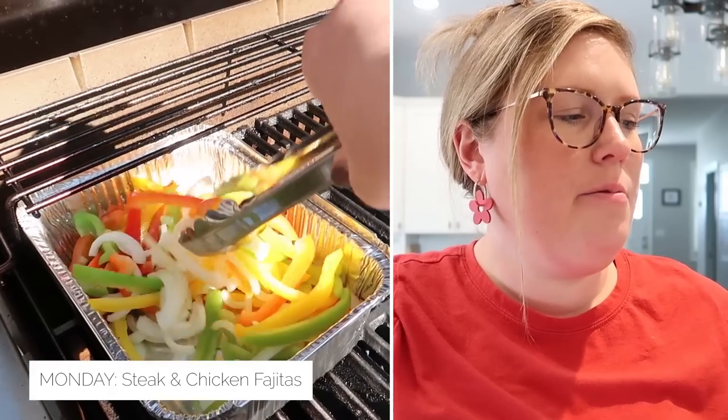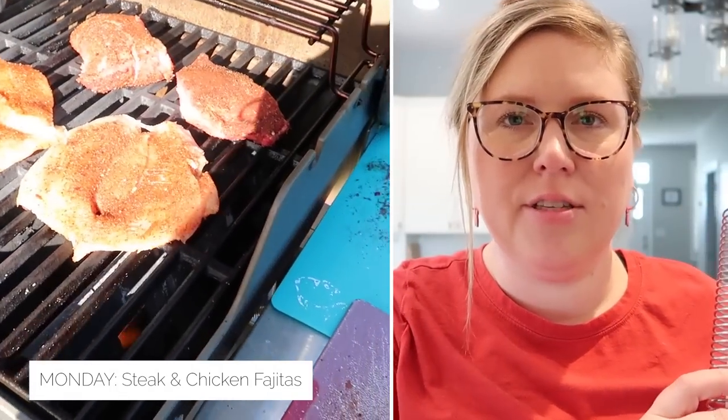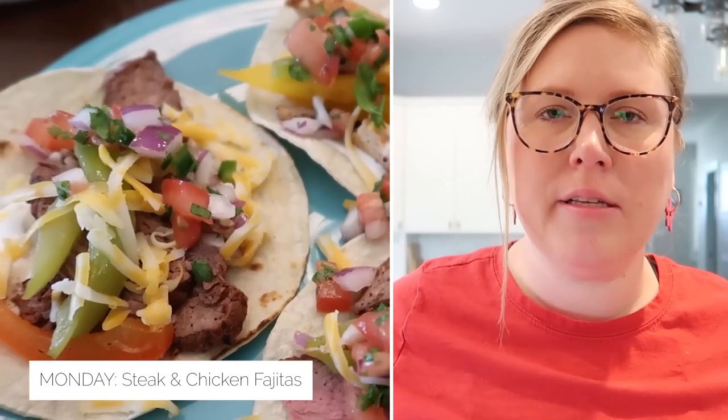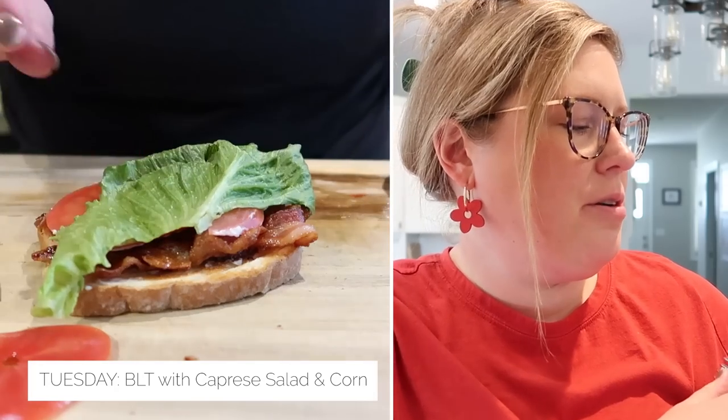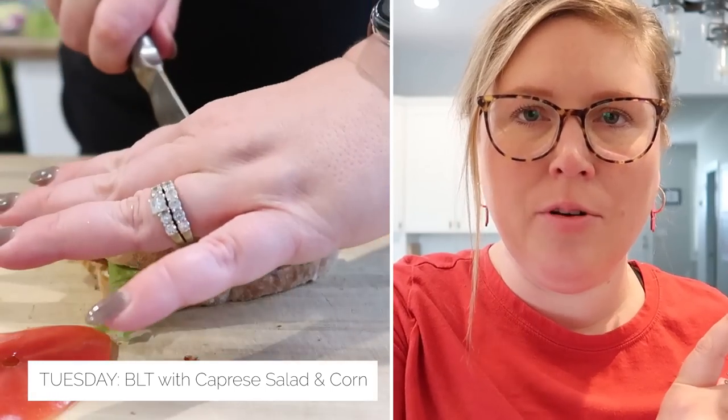Now that I've shared the grocery haul with you, let me share with you what is on the meal plan for this week. So Monday, we are going to do steak and chicken fajitas. That just sounds really good. And I'm probably gonna make them on the grill with some peppers and do some Spanish rice. Tuesday, we're doing BLTs with caprese salad and corn on the cob. I feel like that's a very summery meal.